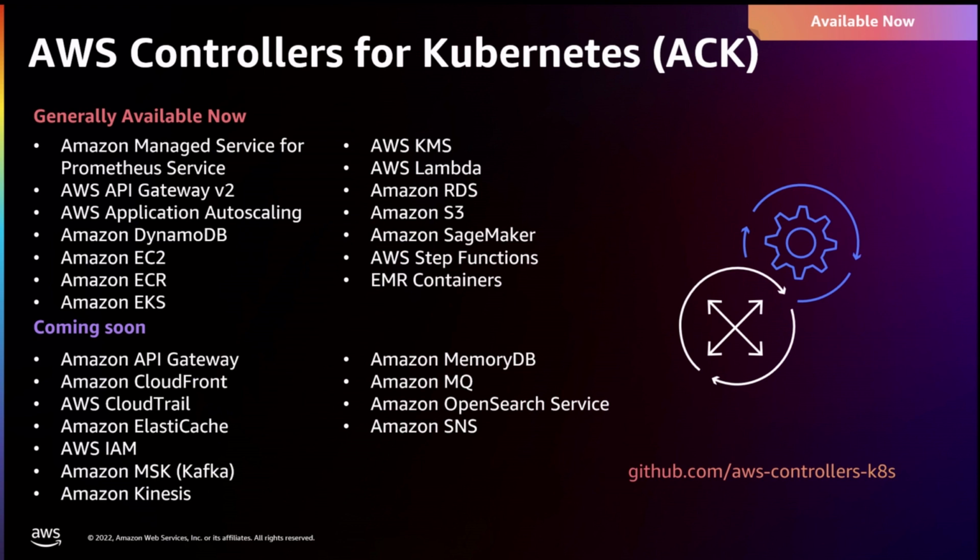This is in preview right now, so you can actually go and see the preview on the ACK website. And then there's a whole other larger list, which you can see on the website, of stuff that we're currently working on and building. And the goal here is that you should have the majority of core AWS infrastructure services at your fingertips so that you can manage them through the Kubernetes API alongside your applications. So those are the supporting services, AWS things that go alongside your Kubernetes apps.